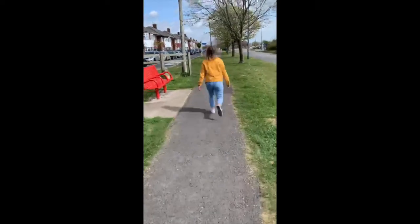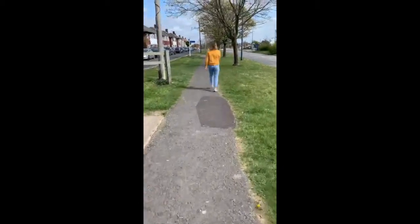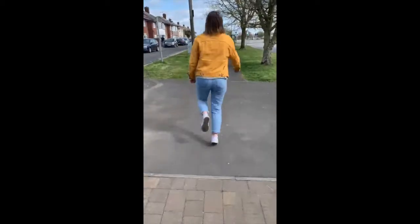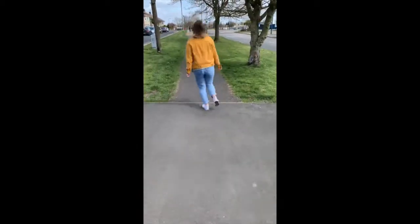Now the verb that I'm doing is skipping. Probably got a lot of weird looks for this. The verb I'm doing here is tapping. And the verb you can see me doing here is hopping.